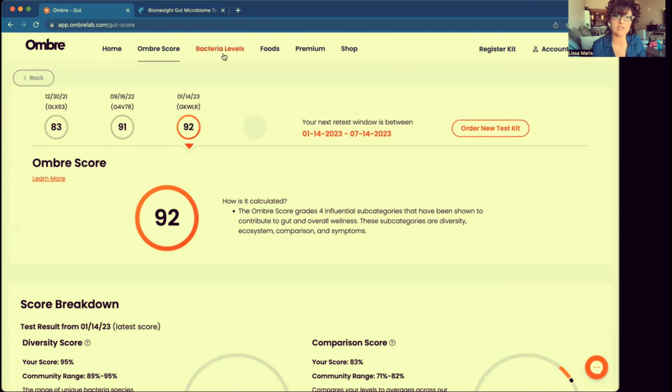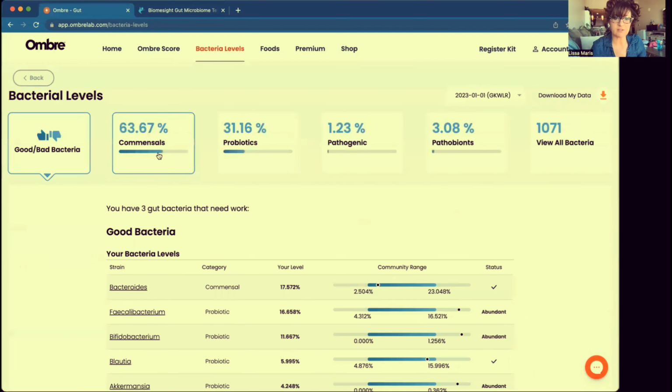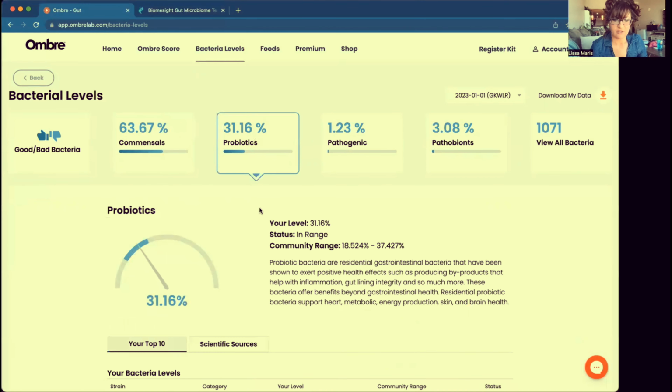Now, what's really cool is that they have the bacteria levels. So you can go into the bacteria levels and you can see these four. We've got the commensals, which are your symbiotic bacteria that live within your gut. There's tons of them. And typically this is in the range that it is. And our probiotics, check this out here. So the community range is between 18 and 37. And there's people who have very, very low probiotic, and then they have a higher pathogenic amount, a percentage of the gut microbiome. So my level is 31%.